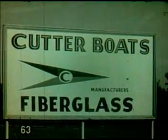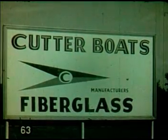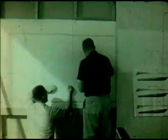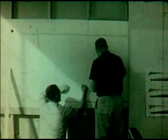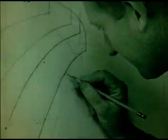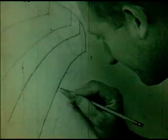There's a new kind of boat in the water, engineered for safety, beauty, long life, and economy by Cutter Boats Incorporated. This new kind of boat, this sleek, rugged fiberglass boat, begins production at Cutter's 85,000 square foot plant at Tell City, Indiana, when the naval architect's drawing, made up to full scale, is sent to the pattern department and duplicated exactly in template patterns.